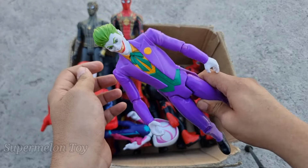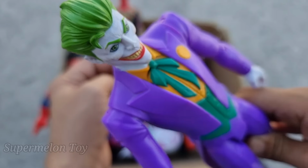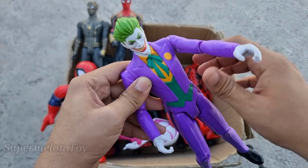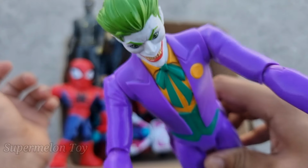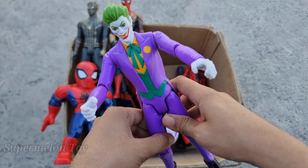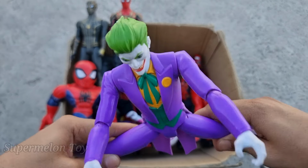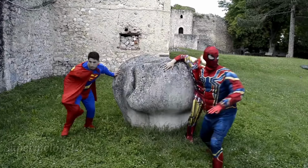Wow, look at this, guys, that we found. Wow, look at his very cool green color hair, guys. Very scary smile, guys. Look at the really cool purple suit, guys. He's very scary, the DC villain. Why so serious? Wow, guys, he's very scary and amazing, funny super villain, guys. This is Joker.